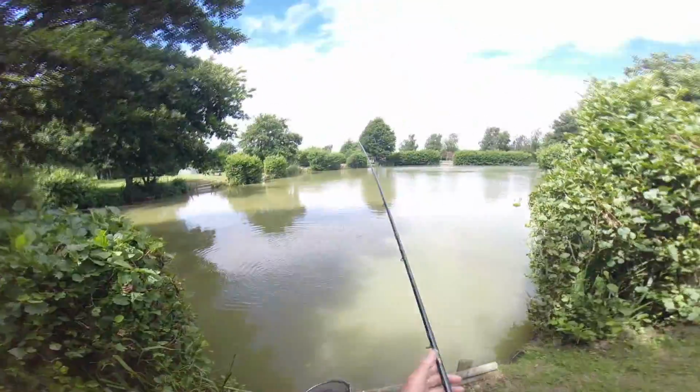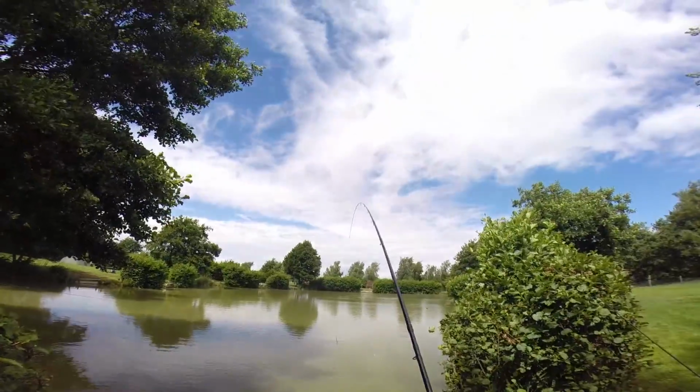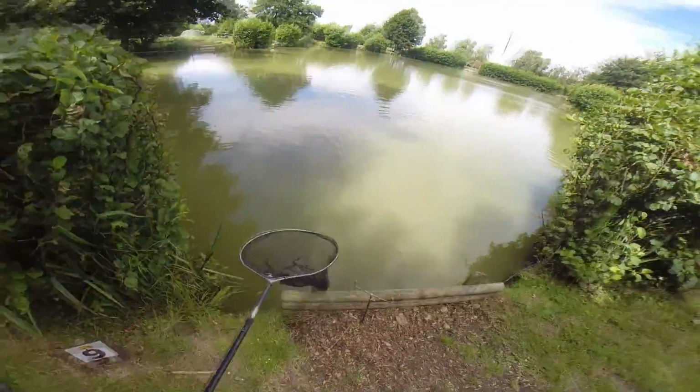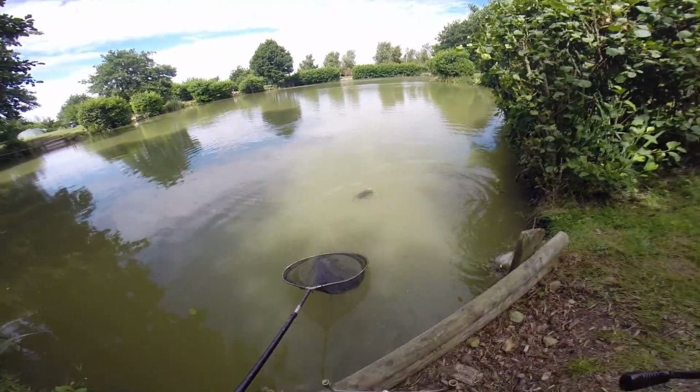You've got a 2.5 pound hook length, a small hook. There's not much you can do. Can't bully them like you can on the Avon rod. Yeah, it's only a small one. Oh no, small carp, sorry.